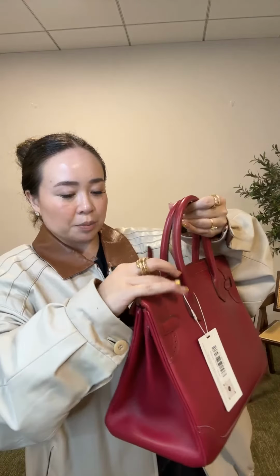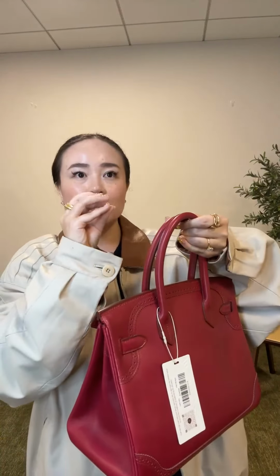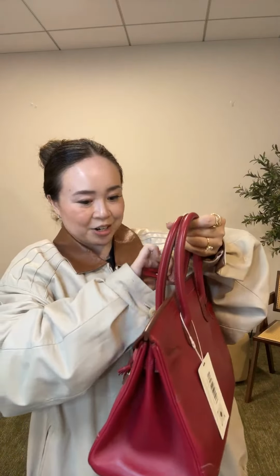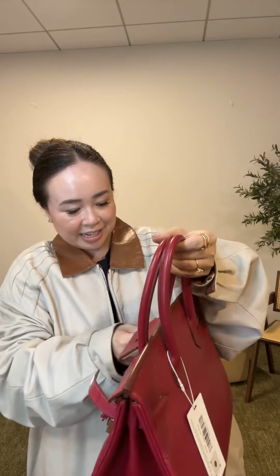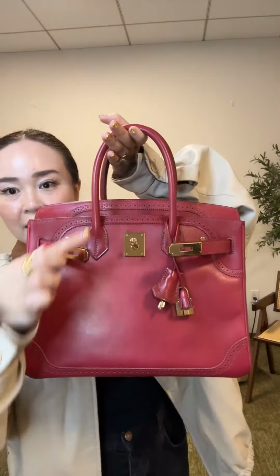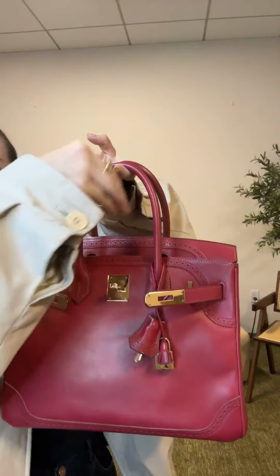Oh my gosh, this is a cool fun fact too. So whenever Hermes makes these limited edition pieces, they'll hide their stamping inside of the bag versus on the exterior. So this is one of the few bags you'll see that has the stamping not in this area, but actually in the interior. It's a cool conversation piece. I'll try it on one more time so you can see.